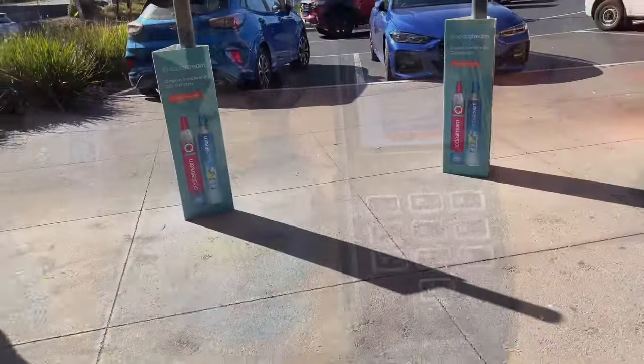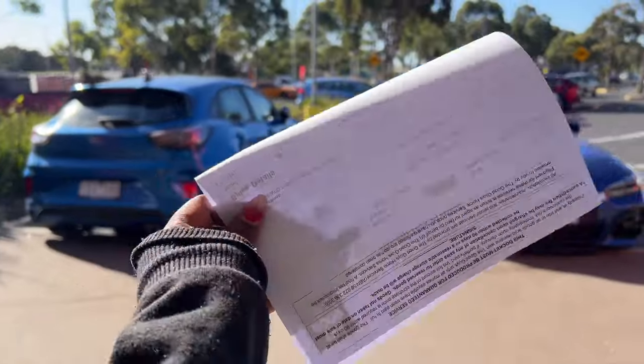Finally, we've got a dishwasher. Oh my goodness, finally we've got a dishwasher. My hands will be so grateful and thankful to me.